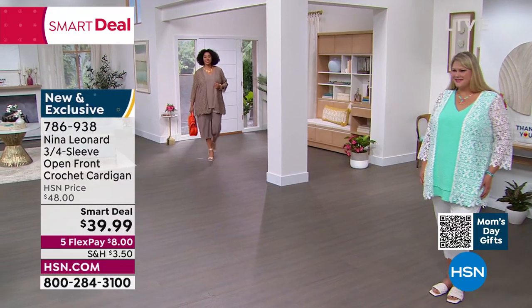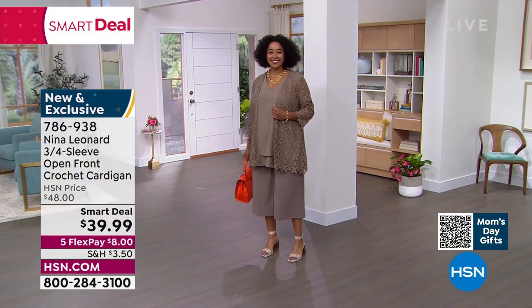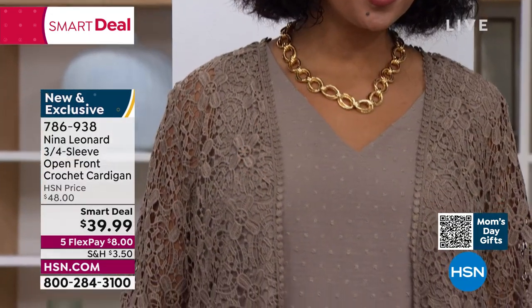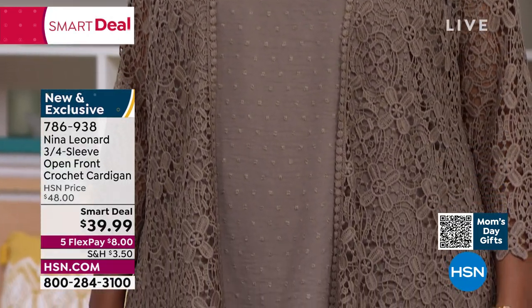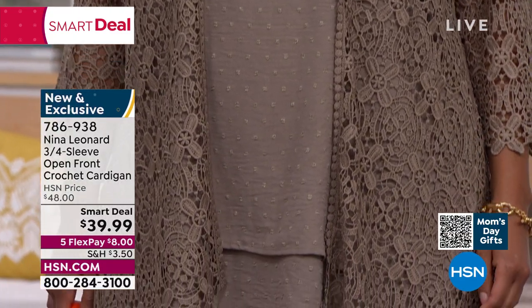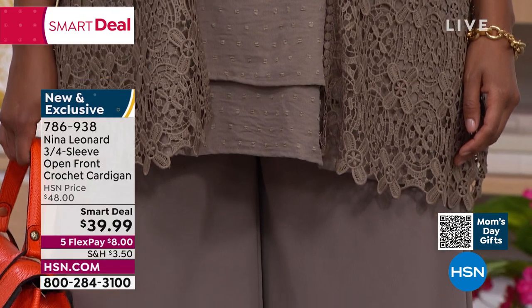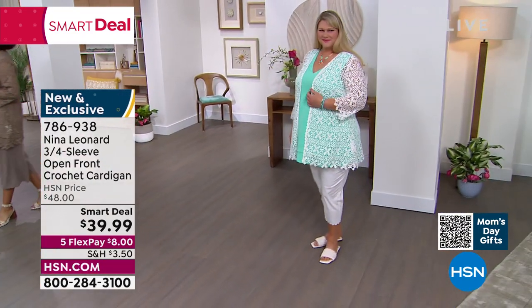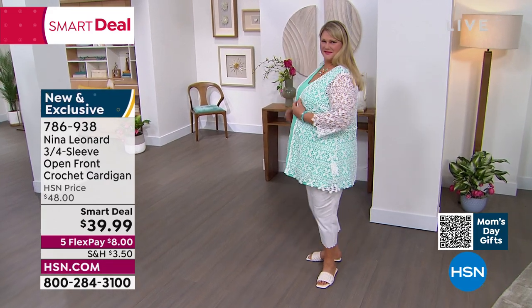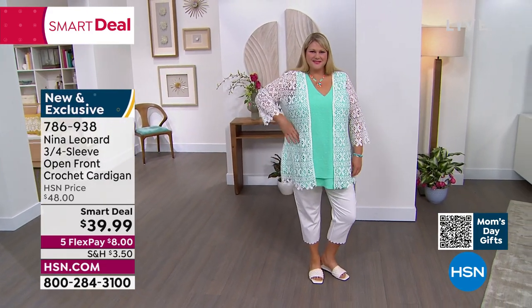Absolutely. There are so many times, ladies, when we look at our tanks in our closets, our denim, our shorts, our cigarette pants, and we're like, man, I don't know what else to put with it. A topper can really be a game changer in your closet when it comes to fashion. And not just any topper, to have this beautiful crochet, that's hard to do. So for us to have this under $40 is just really great.